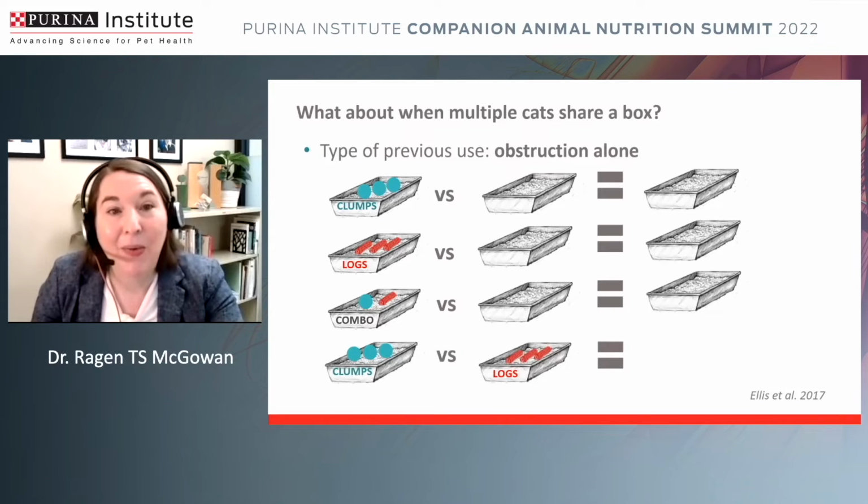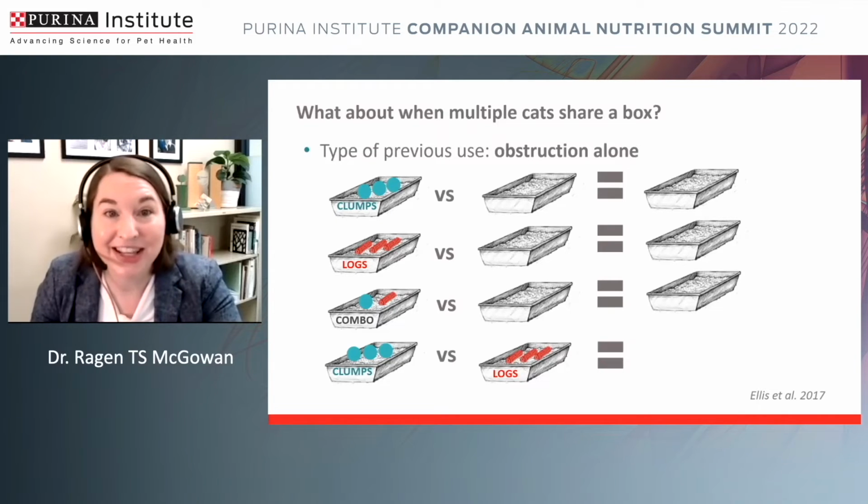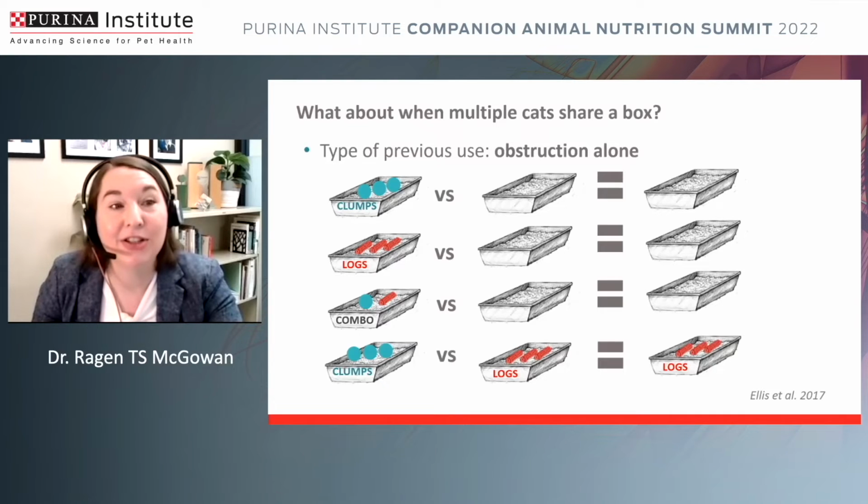Lastly, we compared what if we had the physical obstruction of urine clumps, again with no odor, versus the physical obstruction of a fecal event in the litter box, again with no odor. So this is where it gets a bit interesting. Cats actually preferred the box where there was the physical obstruction of feces alone, but not any urine clumps.